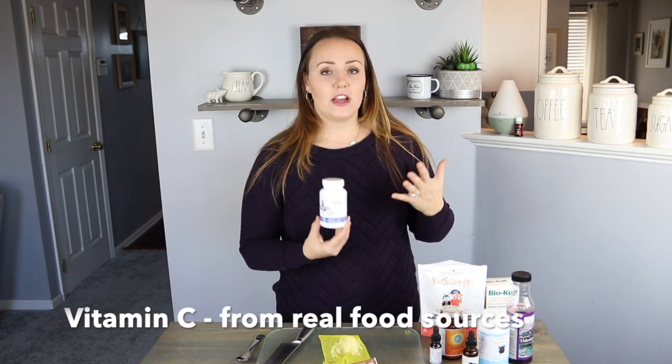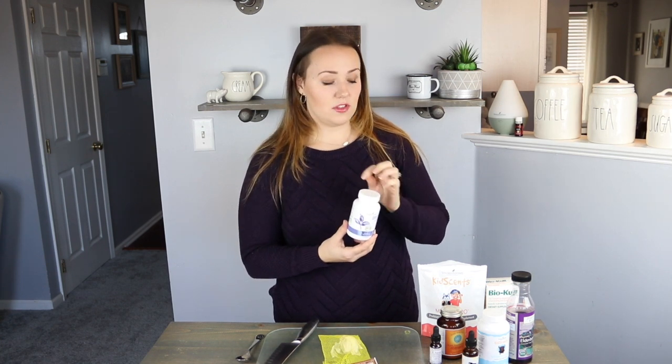Next thing is definitely vitamin C. Everybody knows you want vitamin C when you are sick, or if you're trying to fight off a sickness. We do the Young Living Super C once again because it comes from whole food sources. We usually take one of these a day, and if we're fighting off a sickness or actively are sick, we up the dose of this.